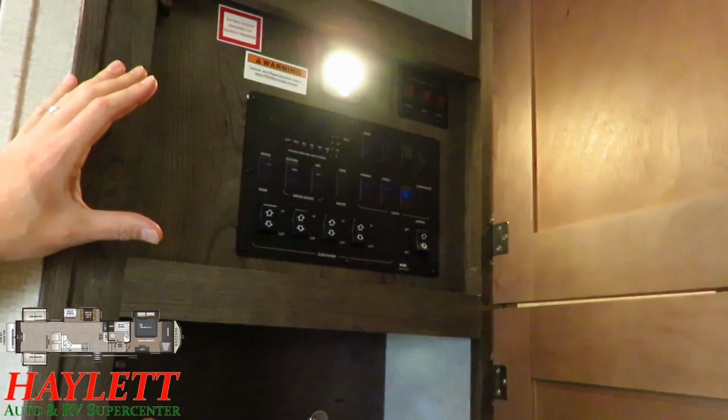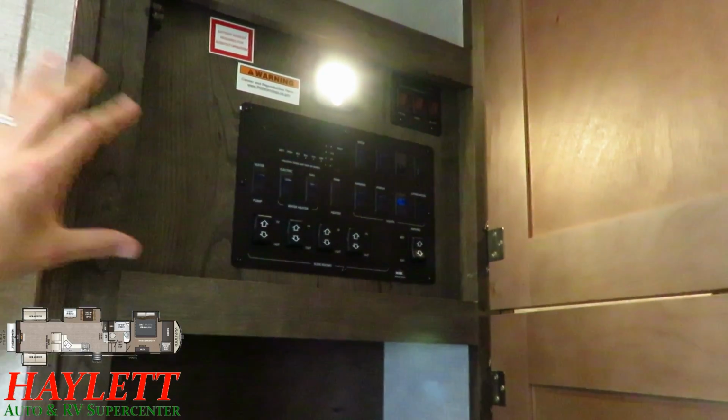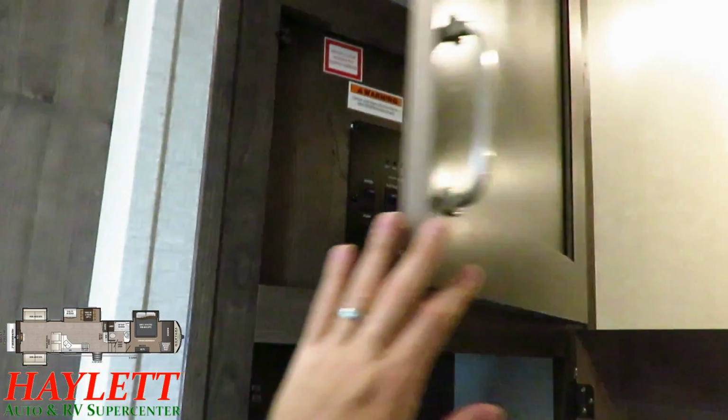All the really important bells, whistles, buttons and switches, things you don't want the littles to get their hands on, are hidden up here, especially things like the holding tank heaters, your water pump, or your water heater. That stuff's all in there and protected.